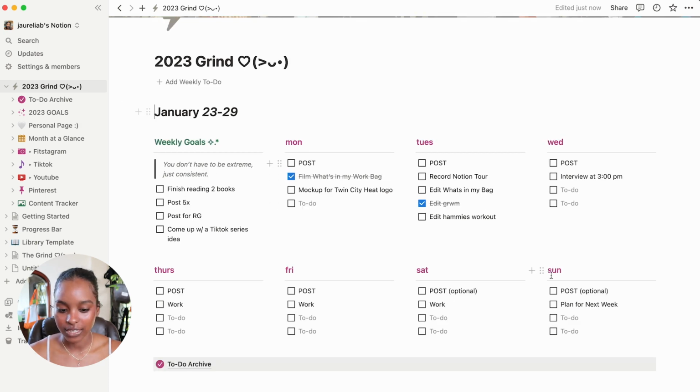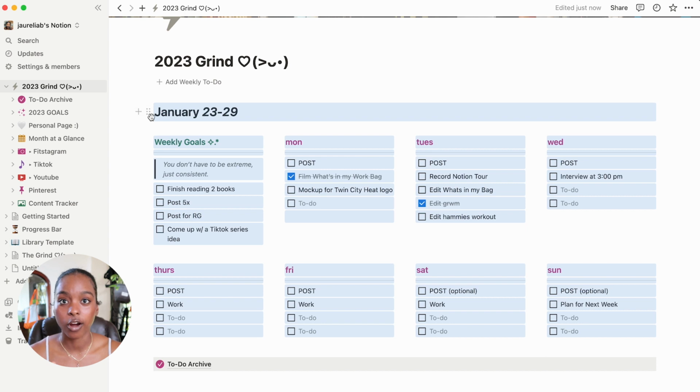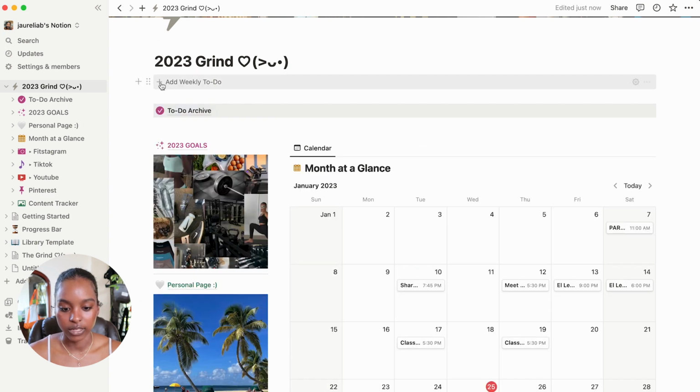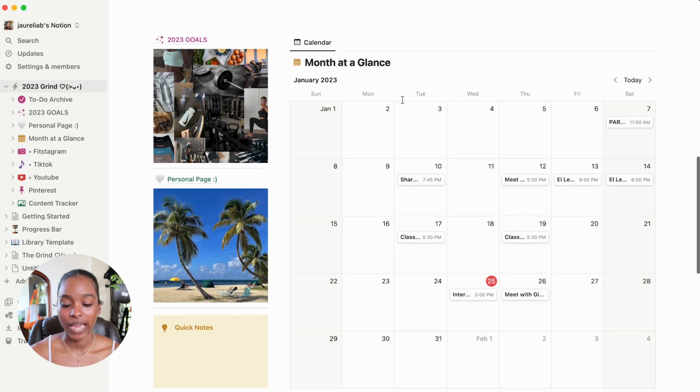So with the weekly goals, you just select everything, and I have a to-do archive, so it's basically just a blank page. So you just drag your to-do list to the archive, and then you add a new weekly to-do. So let me undo that because I actually need that week still. So scrolling down, we have a bit more.